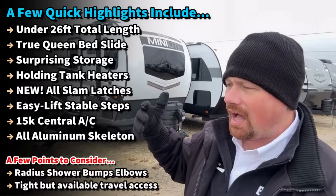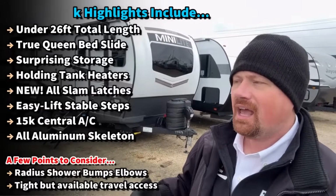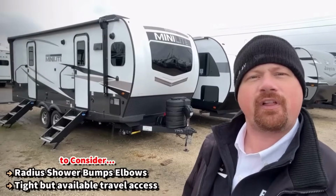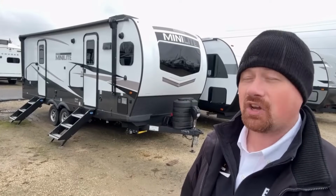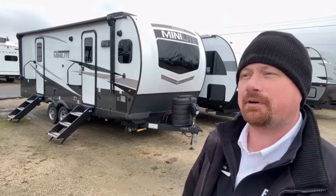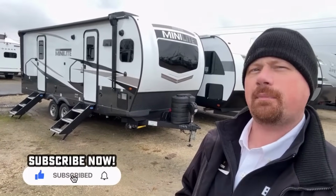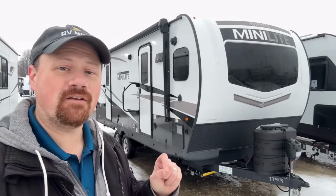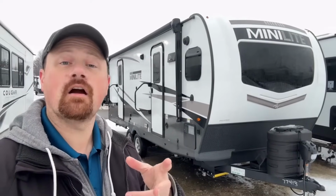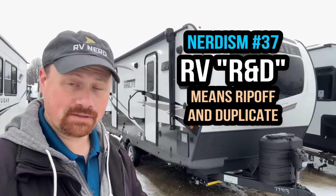Also, they have gone to all slam latches. For the last couple years, you folks watching these videos have said, I wish they got rid of those stupid old butterfly twisty latches and went to slams. You have key lock slam latches all the way around this thing, which just makes it simpler and easier, and they just keep cranking it up a little bit. And I'm really curious to know what you think about what they did with the dining on this one this year. So yeah, that thing's pretty cool, and I've yet to see another manufacturer RV R&D that thing. RV R&D, by the way, means rip off and duplicate, not research and develop.